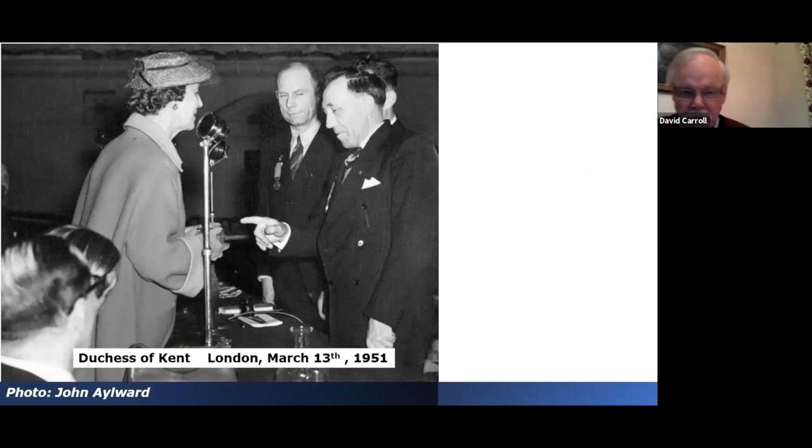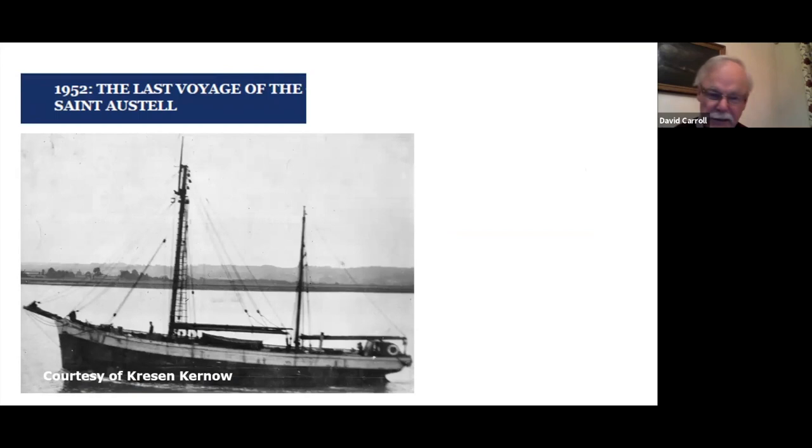And that's Paddy Billy Power in London with the Duchess of Kent getting his second bronze medal. He was to be there two more times during his career, which again I say is remarkable. Now this is a story that old gaffers will be interested in.